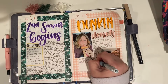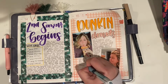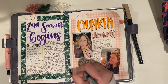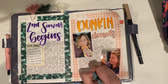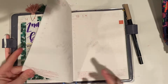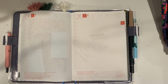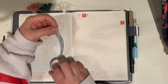So, and I'm using my favorite pen, the UniBall Jetstream in 0.5. It works great with these small lines in the Hobonichi Cousin, and in any Hobonichi notebook or planner. And it dries really fast, so you can highlight over it quickly and stuff like that. So, loving it. Then this page, again, of course, I'm bordering with some washi.